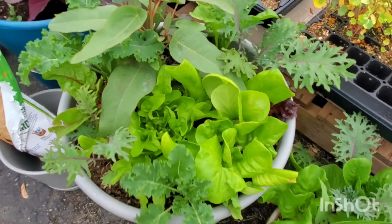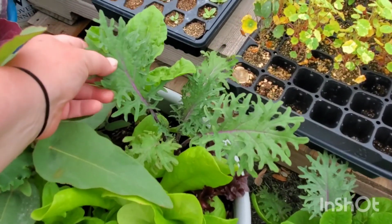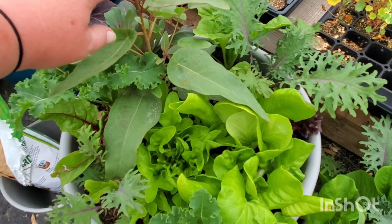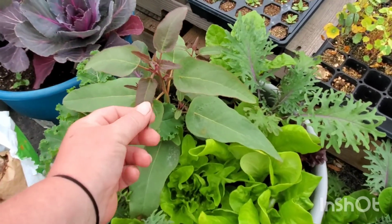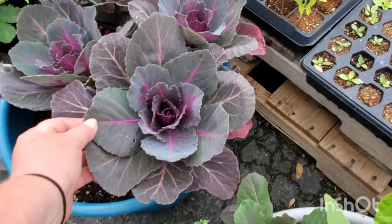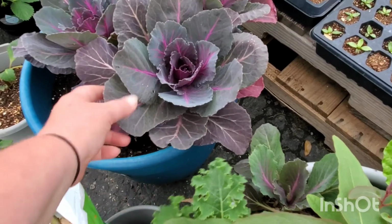And then we've got this beautiful lettuce and kale, red Russian kale. This is my first time growing that. That's so beautiful. And then my lemon scented gum eucalyptus that smells amazing. And then we've got some cut flower kale. You let these, oh, that smells so good, just touching it, just barely.